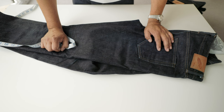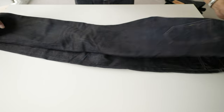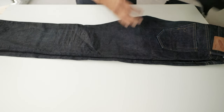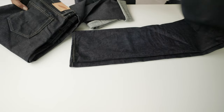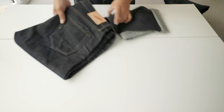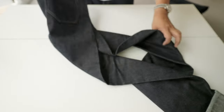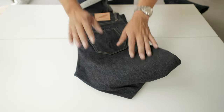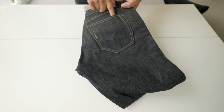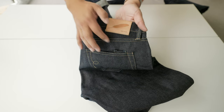I want to compare this with the same model, but less than a year old, to see if they changed anything in the construction. Which is important because, you know, sometimes when brands start being successful, they start cutting corners, and the cost and the quality start going down. But it's still the very same proprietary denim, the same shape. This is the pen pocket.